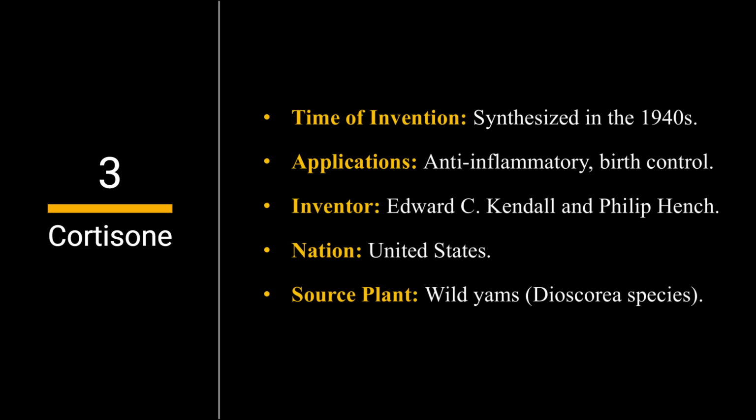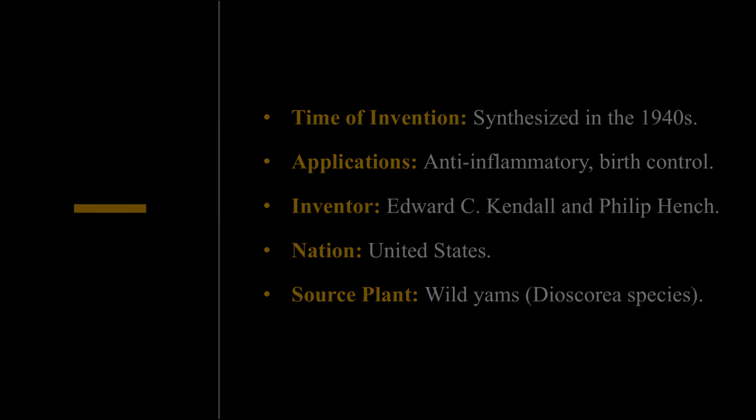3. Cortisone. Cortisone is used to treat inflammation, allergies, and autoimmune diseases. It is also utilized in birth control. Derived from wild yams, cortisone was synthesized by Percy Julian in the 1940s, marking a breakthrough in steroid research.